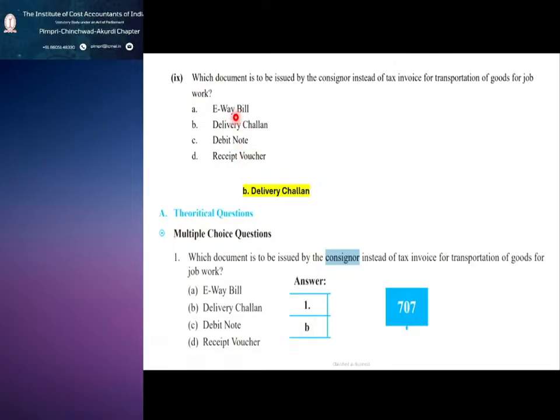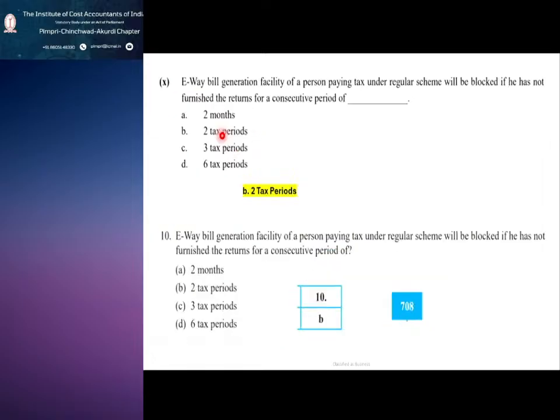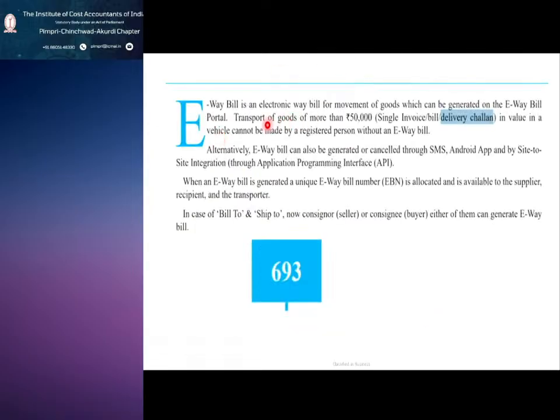So what we are saying, if you are moving any goods out of the factory, e-way bill is required, but still that is not required, and even I am not going to prepare tax invoice as well. In that case, if I am sending any goods out of my factory premises for job work, then delivery challan is sufficient.